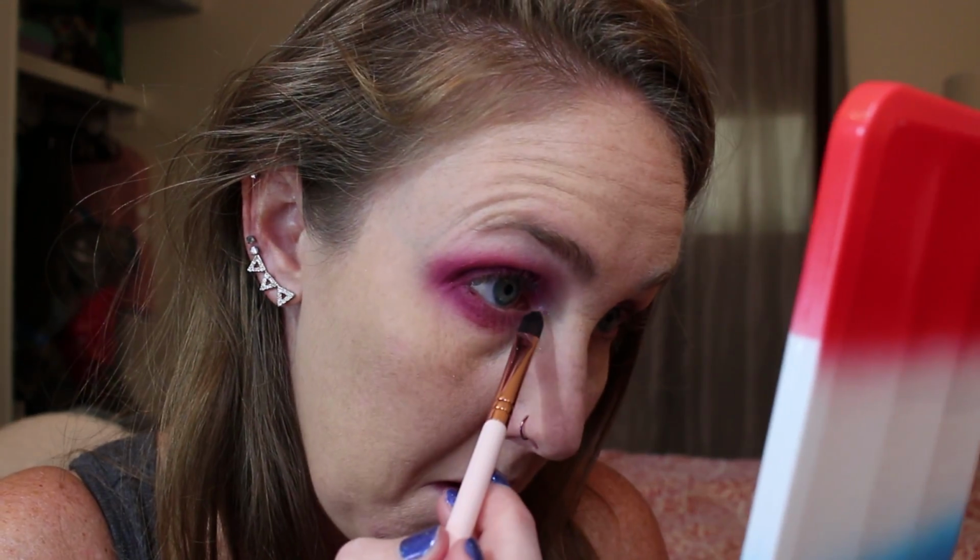Okay, and then I'm going to use Kaleidoscope, which is the lighter one, with a little bit of glitter glue. Since it's lighter, I'm gonna put that on my lower lash line. Just the teensiest little bit of glitter glue. This is a ColourPop flat brush. I like this one.